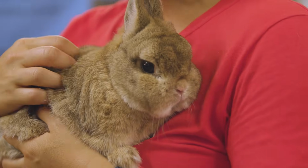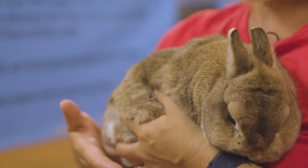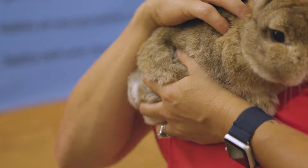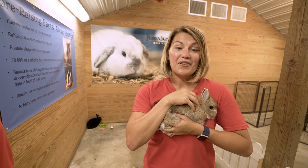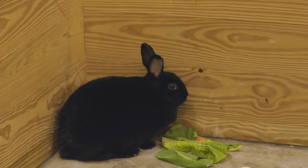Now the proper way to hold a rabbit is to make sure that you're supporting their legs and then take your other hand and hold it over their scruff and hold them close to your chest so they feel really comfortable. A rabbit's diet consists of the following.